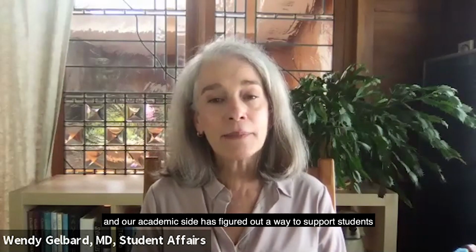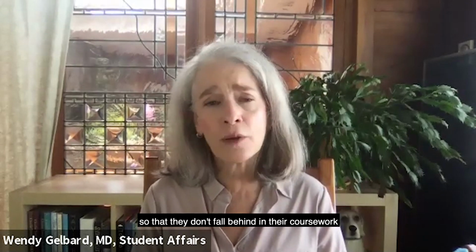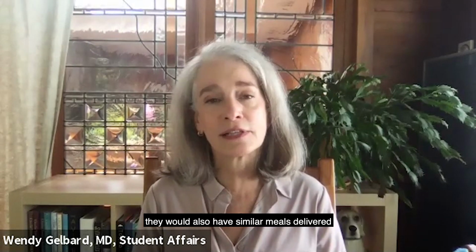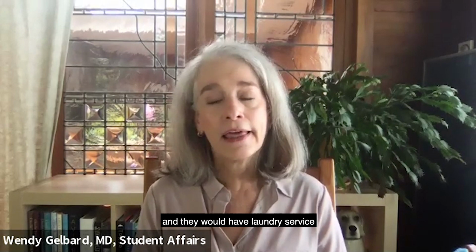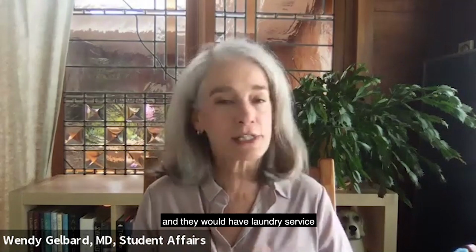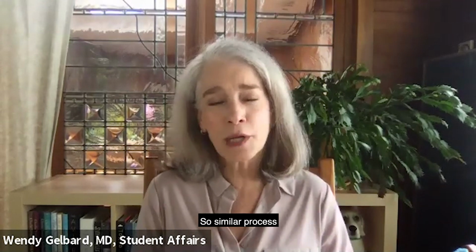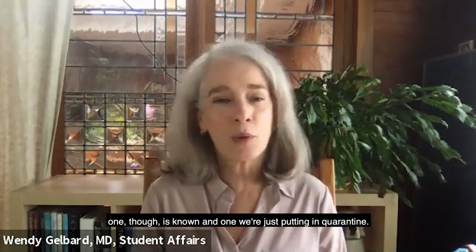And our academic side has figured out a way to support students so that they don't fall behind in their coursework. They would also have similar meals delivered, and they would have laundry service and contact from our Res Life staff or our campus life staff. So similar process, except one is a known case and one we're just putting in quarantine.